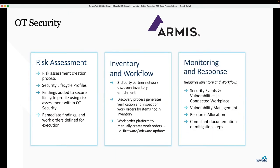So just to sum this up, and then we'll get into the product demonstration, here are the three pillars of Nuvolo, and you can see where Armis is positioned and where we fit together. Arshad's going to show us the platform, and you're going to get a better understanding of the rich technical context that Armis is providing, which we're ultimately going to ingest and then use for monitoring and vulnerability management. You have to have both sides of this. There's no way either of us could really function without the other.